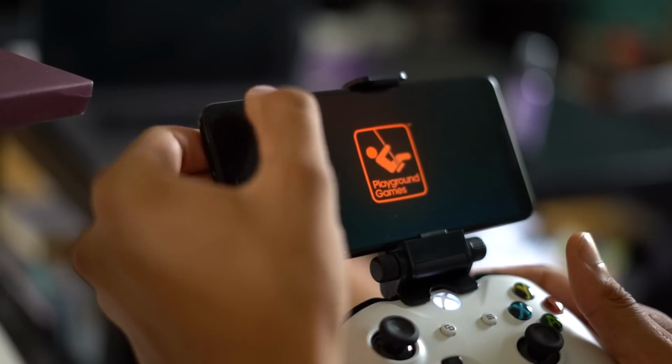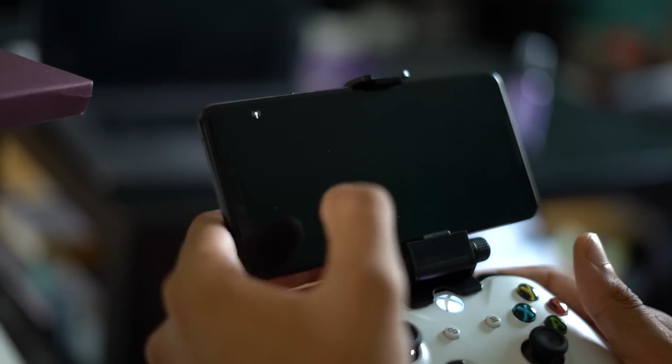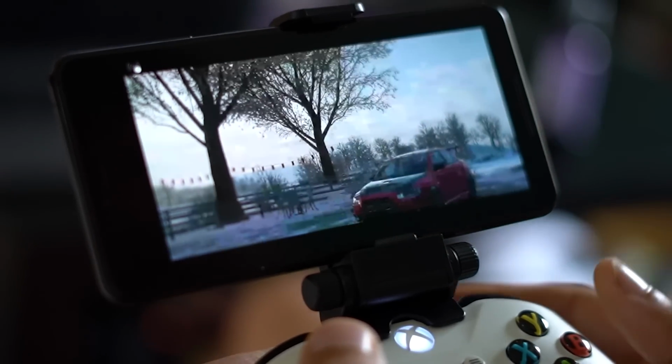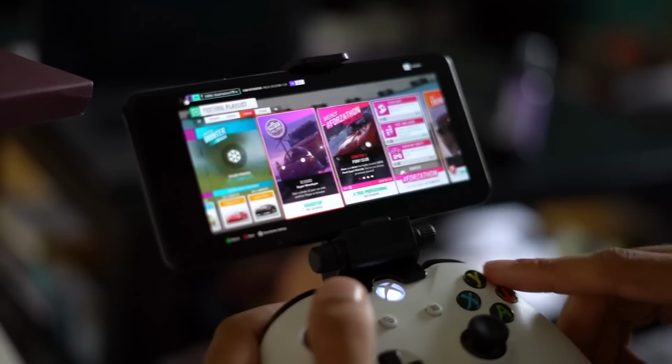So I can hear the game booting in the background. This is now running off of mobile data. Let's see, there's a warning here. Network may be experiencing some problems. I mean, it's mobile data. It's always experiencing problems. Okay, jumping in. This is what we're seeing here. So we can definitely tell that it's a lot more blocky. At least I can tell.